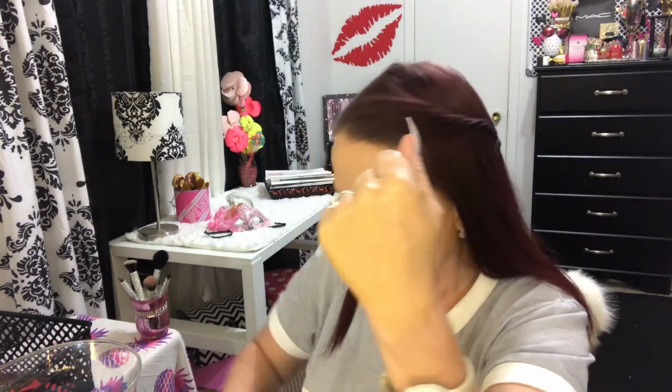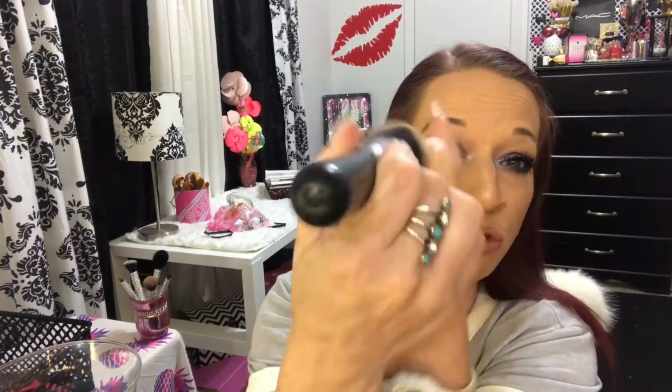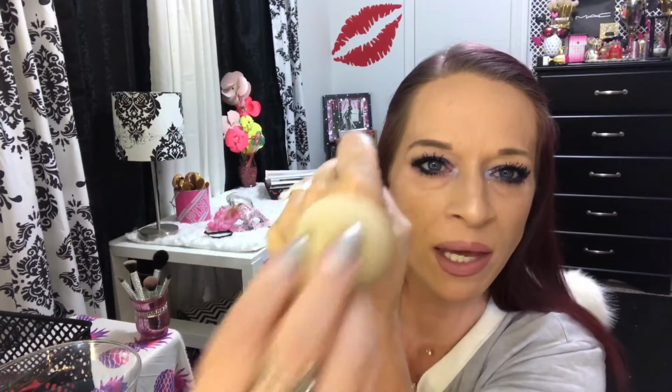It lays the foundation beautifully on the skin. It just lays it so pretty, even compared to a brush. Sorry, I should have had a brush out too, right? When you use a brush, sometimes you can get brush strokes. See, you can kind of tell the difference. And it's still got makeup on it, so you can go back in and touch up if you need to. So that's what the beauty sponge is going to do.